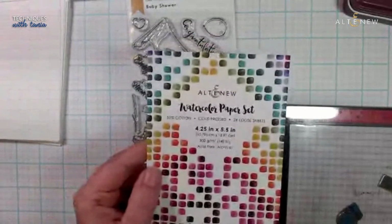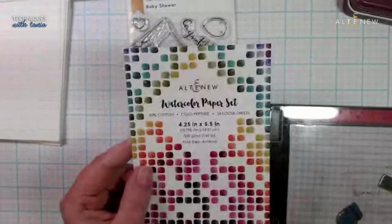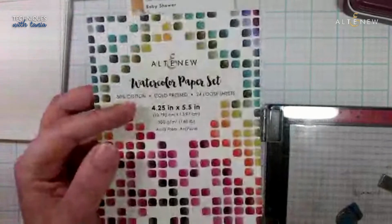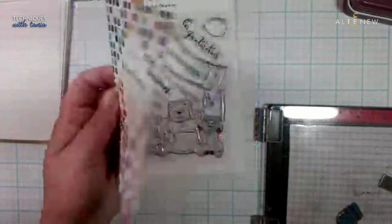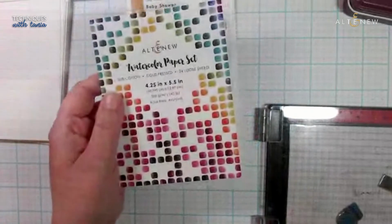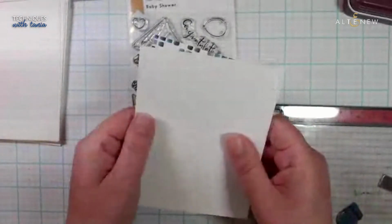I was going to use those today, but I decided I would go with the pan set today. Altenew makes this really super nice watercolor paper, and I love these because of the size. Can you see that that's 4 1/4 by 5.5 inches? And so this is a great size just to put on the front of a card. It's already pre-cut, so I don't have to cut anything down, and I love that about the watercolor paper set. It's this beautiful color. And I know you guys can't see, but if you ever get a piece of this, it doesn't have a lot of texture. It's very smooth, so it's really super nice for stamping.